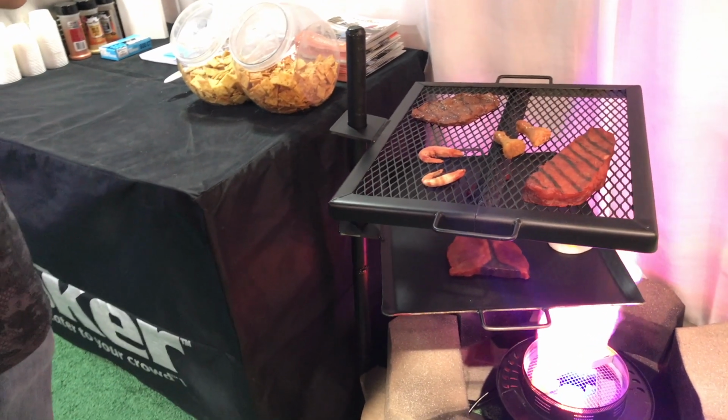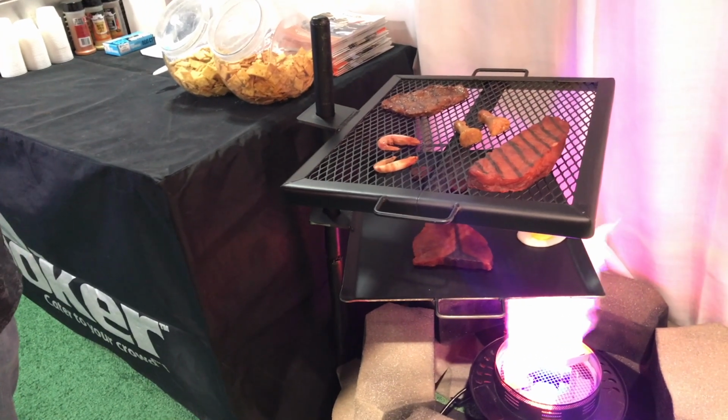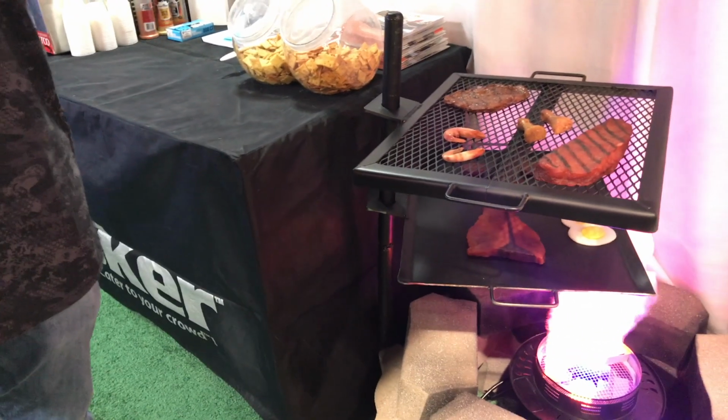So again, our core concept is just to create outdoor and indoor cooking solutions that make your life easier and give you time back to spend with your friends and family.